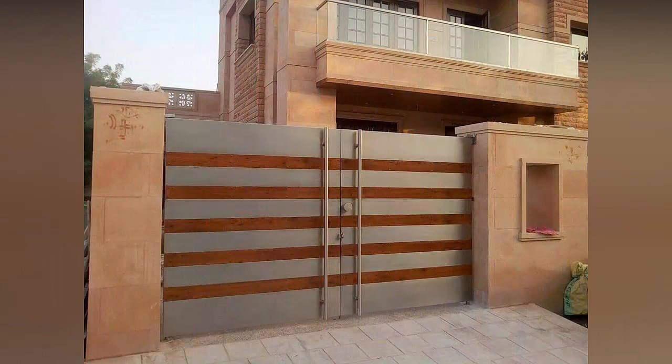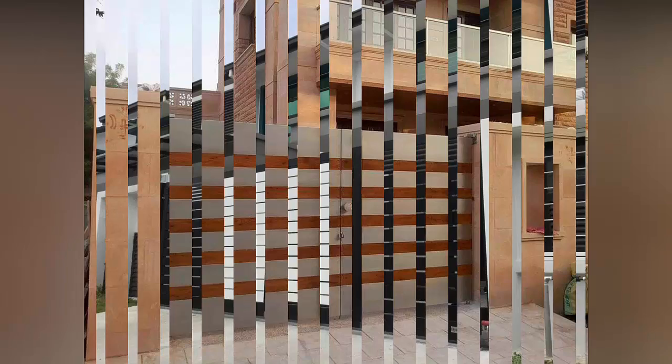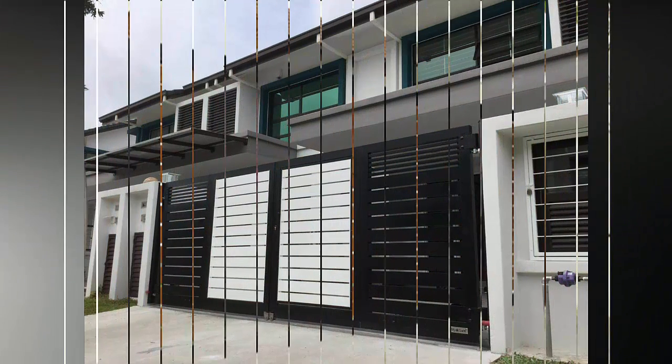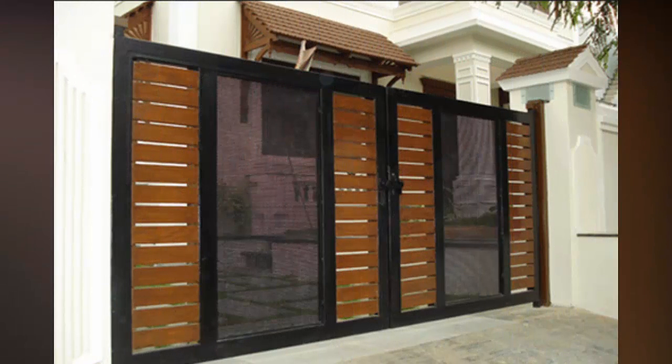In this video, I'm going to show you amazing ideas of gate design. The easiest way to boost your curb appeal is to add a stunning fence and front gate. A great design will showcase your home, your garden, or a lawn.